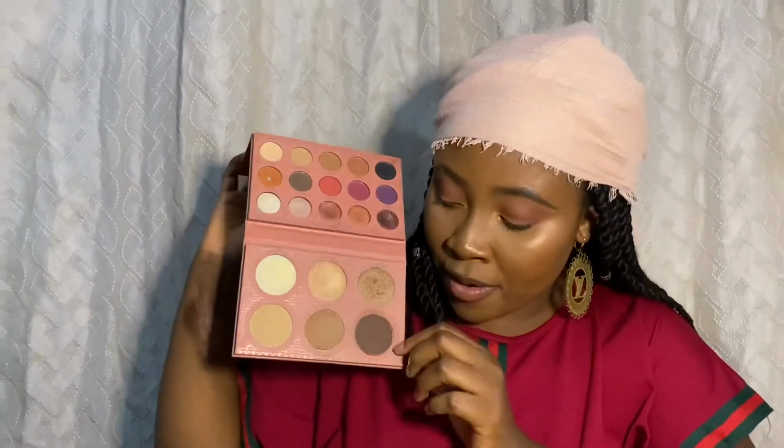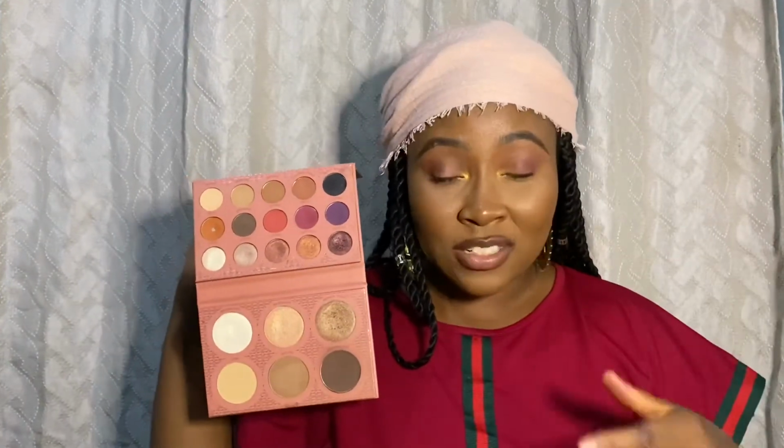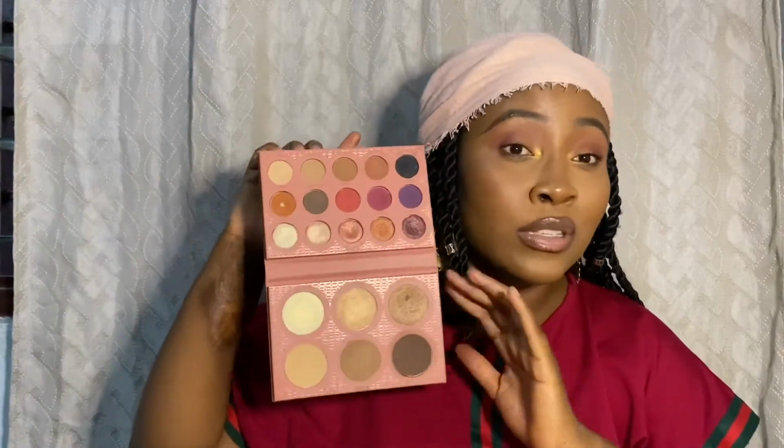This contour, I remember at the time that she came out with this palette, people of darker complexion didn't have a lot of options when it came to contour products, and she did it with this palette. Okay, the reason why it's my favorite palette is because even though I don't really wear a lot of highlighter, I don't really do a lot of contouring, I know that when I take this palette, the shades in here are going to be perfect for me. Okay, I just knew it.